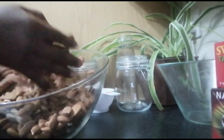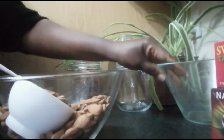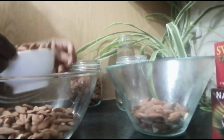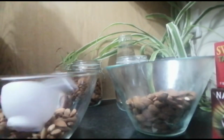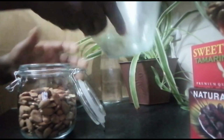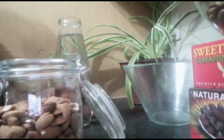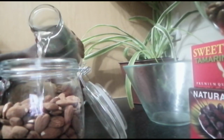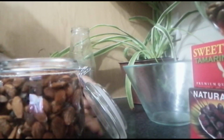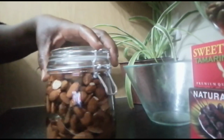However, today I'm going to be making 2 cups of almond nuts since I use almond milk for so many things. For example, I drink it on its own. I use it for my smoothies, porridge, cooking, baking, and so on. After measuring the almond nuts, put them in a glass bowl or a glass jar and cover them up with water. Then leave them to soak for a minimum of 8 hours. The longer you leave them to soak, the creamier the milk gets. Personally, I like soaking them overnight, so by the next morning, they are soft and ready to use.